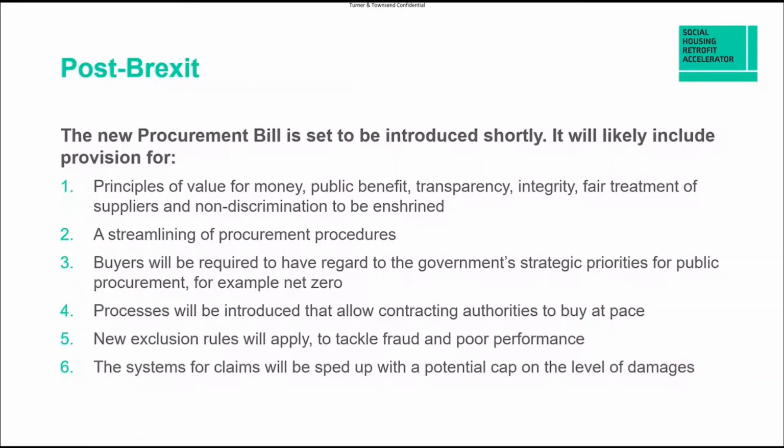We're not talking OJEU anymore. We're talking Government's Find a Tender service. We're talking most advantageous tender, not most economically advantageous tender. So the names have changed to protect the innocent, but broadly speaking, it's pretty much the same sort of stuff. Effectively, they've defined different routes to market. So those procedures that we talked about earlier, they're a little bit different. But for the purposes of SHDF Wave 1, and to an extent, many cases of Wave 2, if we're getting ahead of the game, it's the current rules and regulations that apply.